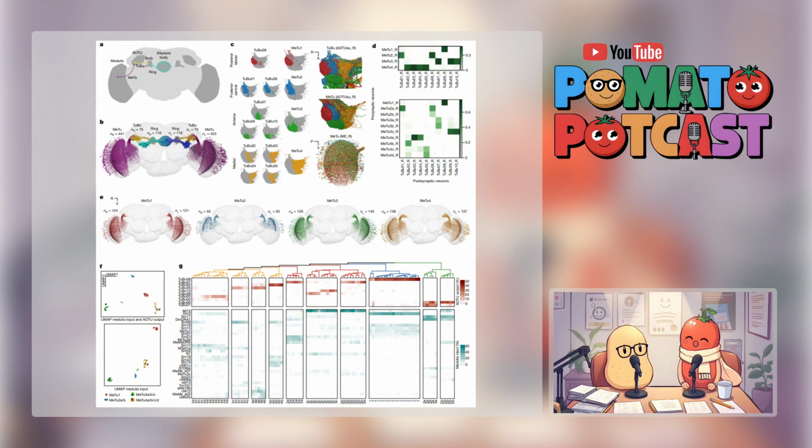So they receive visual input, and based on that input, it helps the fly figure out its heading. So like a built-in GPS system. Exactly, a built-in GPS system. And here's the really cool part. Using the connectome, Garner's team was able to predict which ER neurons would be activated by specific visual cues, like vertical stripes, for example.